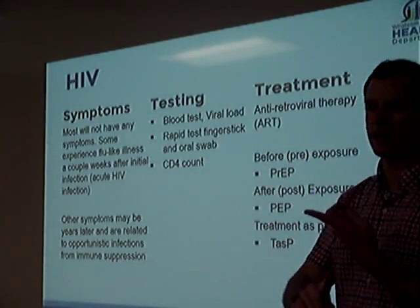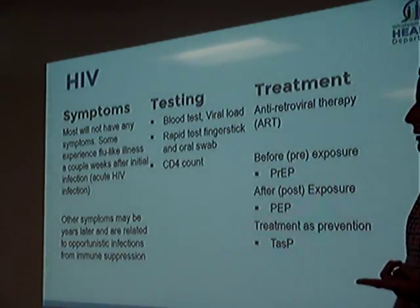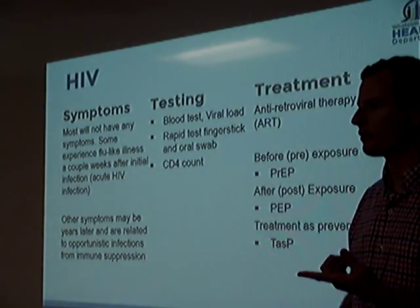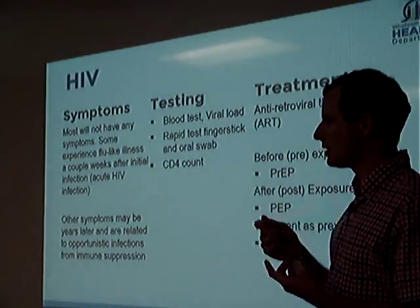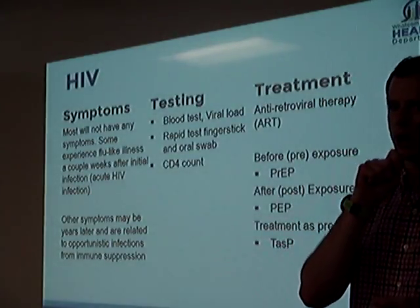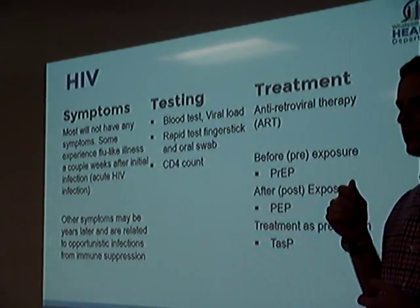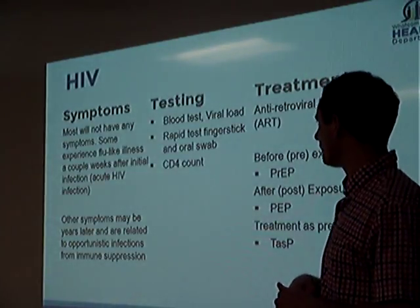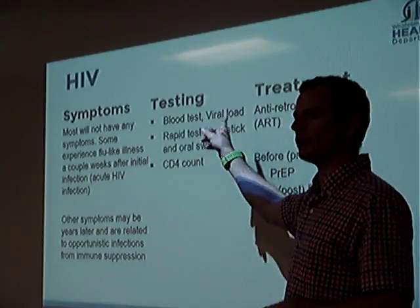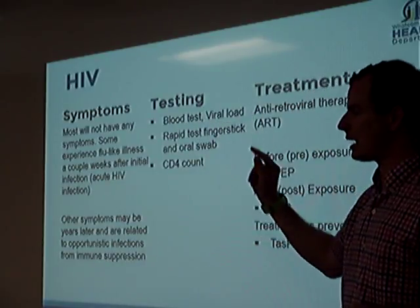Testing, you can get a rapid test, you can get a blood test. If you get a rapid test, of course it has to be confirmed, that's not it. You can do an oral rapid test, an oral swab, but they're not recommended anymore. They're not as good as the finger sticks. Blood tests and viral load. So we'll talk about viral load tests.